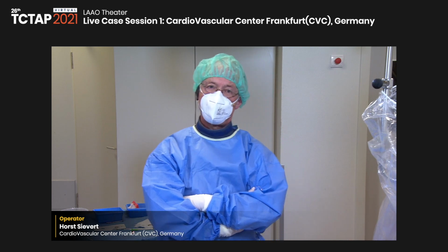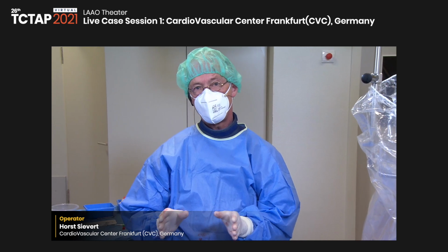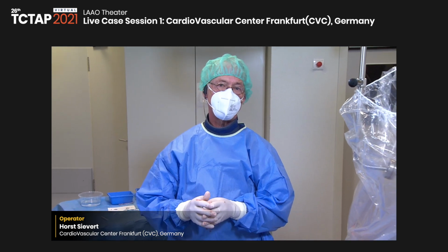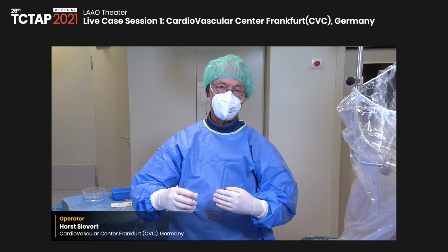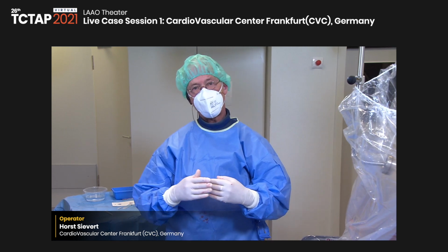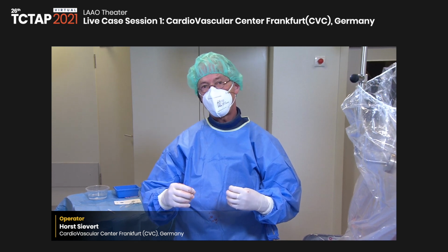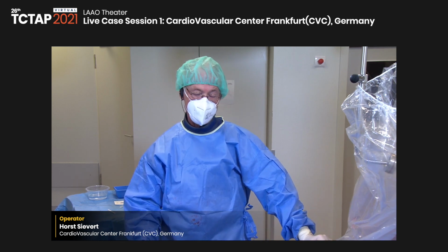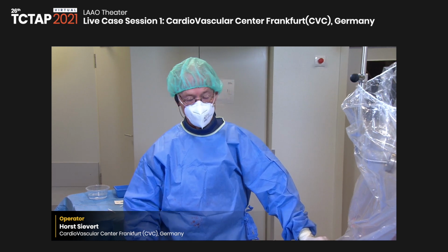There's a principal difference between two-part devices like Lambre and Amulet and the Watchman design. With Amulet as well as with Lambre, sometimes you have a gap between the disc which is covering the orifice and the distal part. They have different names for this, so I'm trying to describe it that way. Sometimes there's a gap between these two parts of the device, and nobody really knows what these gaps mean. Those who prefer Amulet or Lambre say these gaps are not important, whereas those who prefer the Watchman say these gaps may be important. So we don't know that.